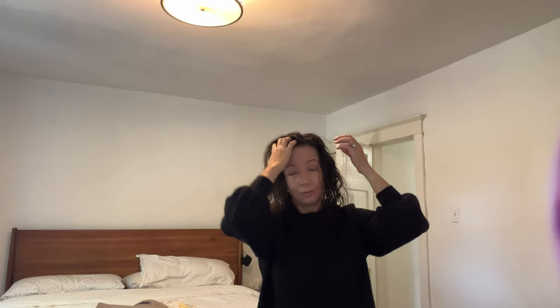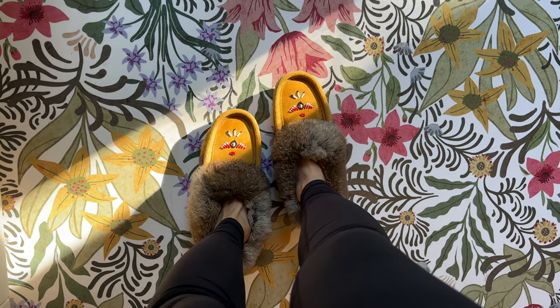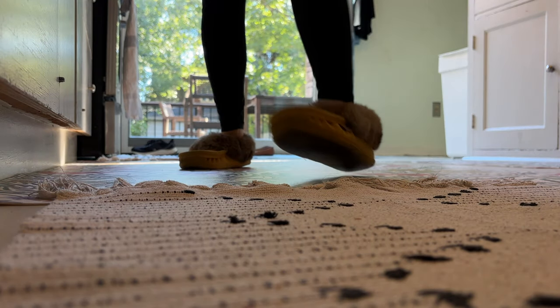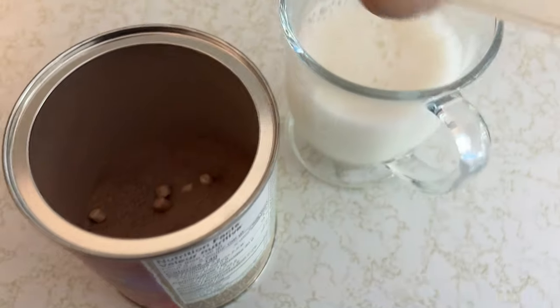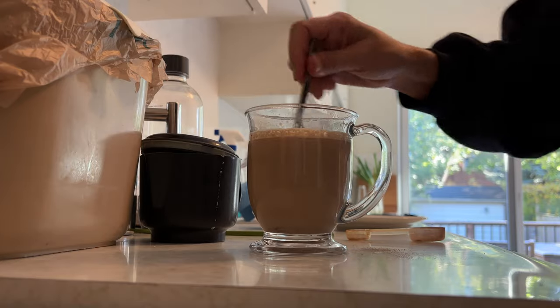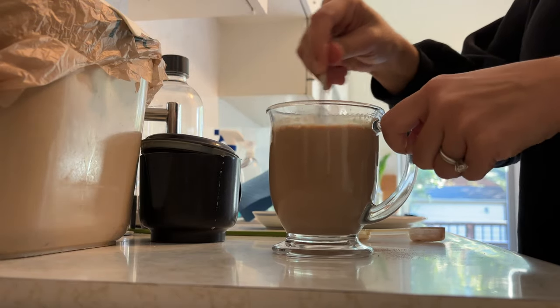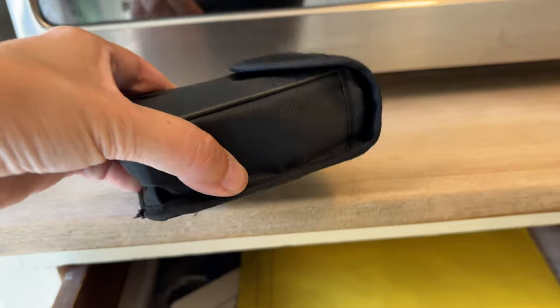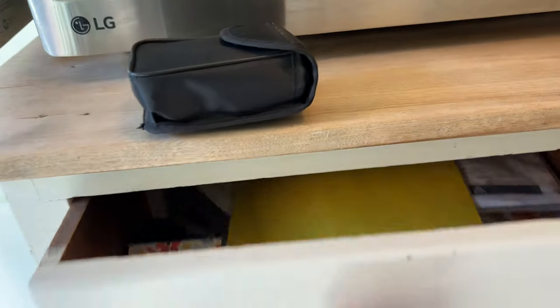For those of you who ask about my hair, well, you're gonna see a little bit of my routine. Just right after I do a couple errands downstairs, let my hair air dry. Hot chocolate. Actually, not for me. And putting this aside for later. In fact, let's drop it in my purse.